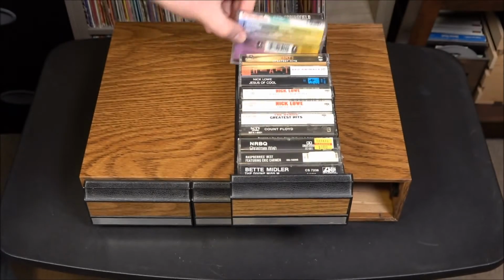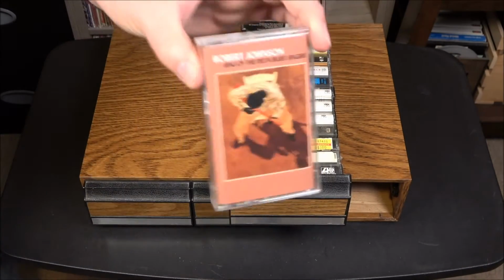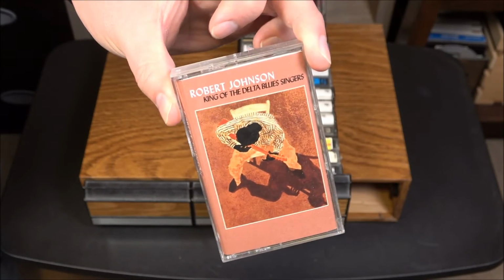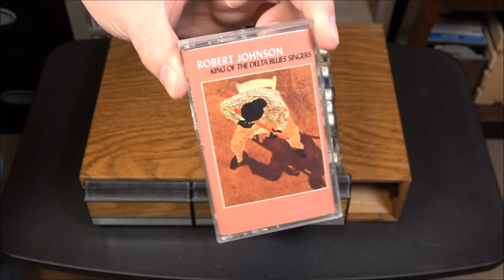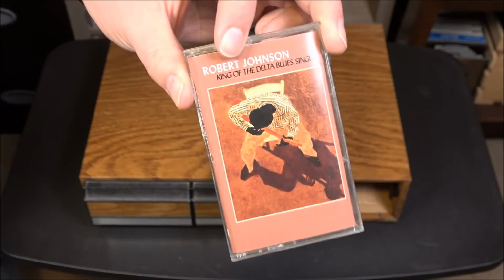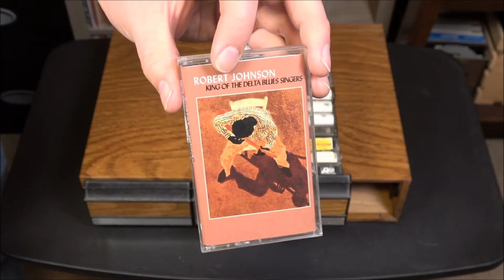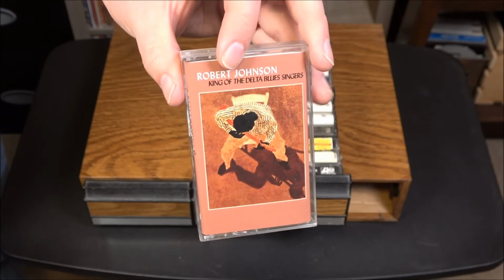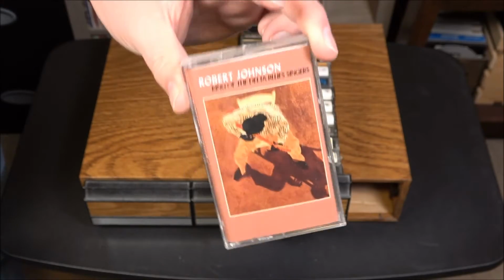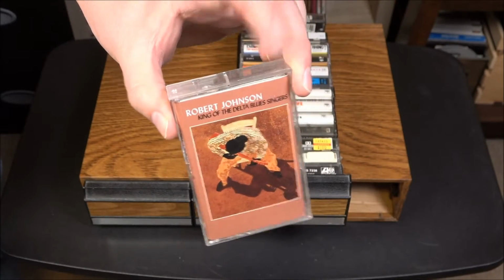And actually another one of those tapes is right here. This copy of Robert Johnson, King of the Delta Blues Singers. Super, super influential blues artist. And I have this on CD. I have this on one of those gold CDs, but it's one made by Sony. And for something that's supposedly so audiophile, I think the cassette actually sounds a little better. The CD, that gold CD, is kind of unnaturally bright for stuff recorded in the 30s.